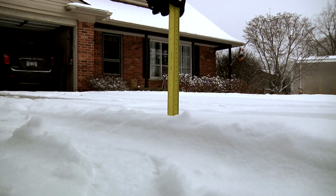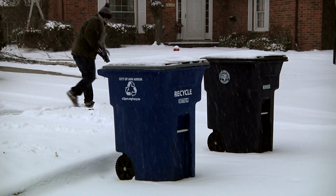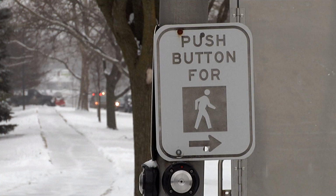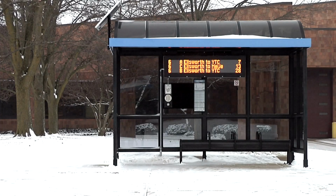Any snow accumulation greater than 1 inch has to be cleared within 24 hours. If you're a business, any snow accumulation by 6 a.m. needs to be cleared by noon the same day. So help do your part, clear your adjacent sidewalks, crosswalk ramps, and any concrete bus stops that may be adjacent to your property, and help make it easier for people to get around the great city of Ann Arbor.